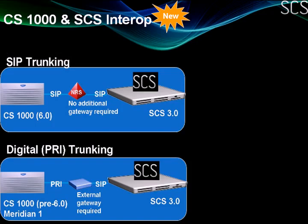So as you can see, the latest versions of SCS and CS1000 can be easily connected in a multi-site network using SIP trunking. Now, this is completely software-based, so you don't need any additional external hardware to make it work. Alternatively, all of you Meridian 1 customers out there and or those CS1000 customers on earlier releases can actually use digital trunking to connect to SCS sites. In fact, a lot of you can even use your existing PRI gateways for this connection, so no new hardware is required to make it work.